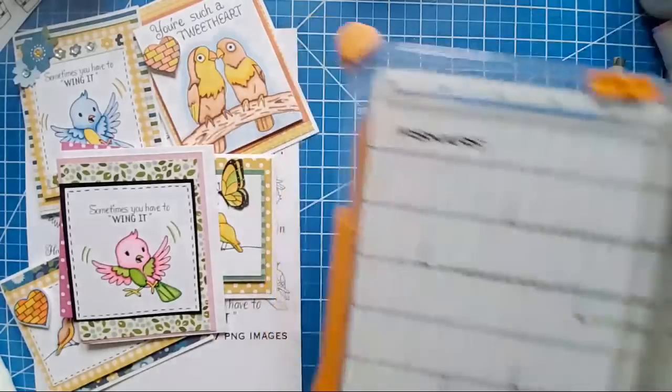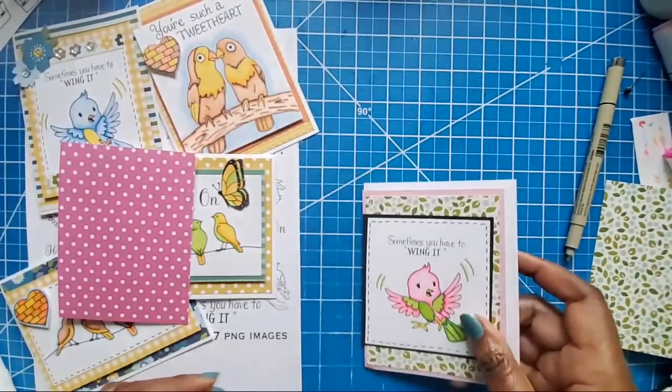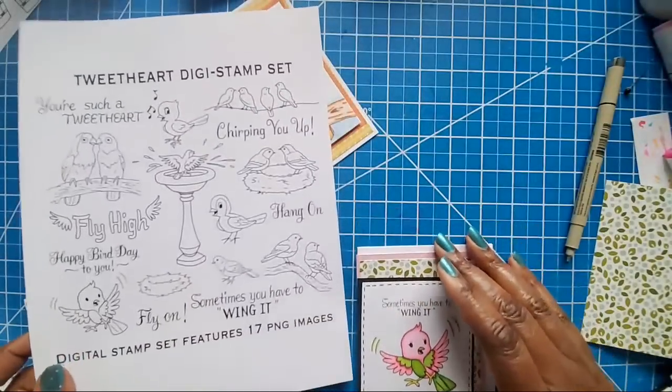Okay, so someone wanted to see the stamp set again, so I'm going to start gluing this down. Bill is still downstairs. I hear something, y'all. Here he comes. Don't say anything, y'all. Don't say anything.